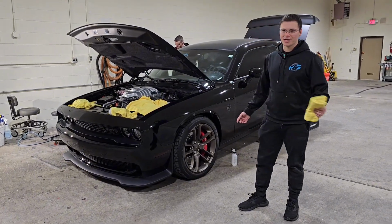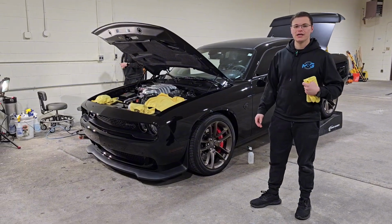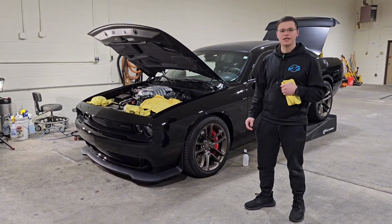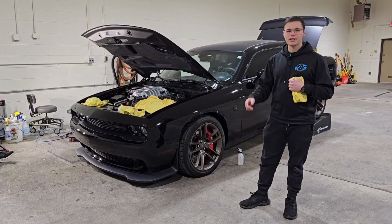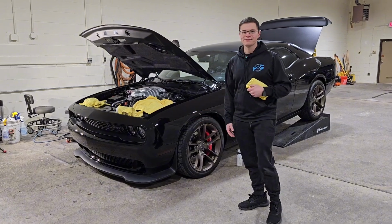All right, we're on to the final day on the Hellcat full body PPF. Greg and I are gonna go around the whole vehicle and inspect everything. Just heat around all the edges, make sure everything's down, ready to go. Then we're gonna do a wipe down on it, and then we'll pull it outside and see what it looks like.